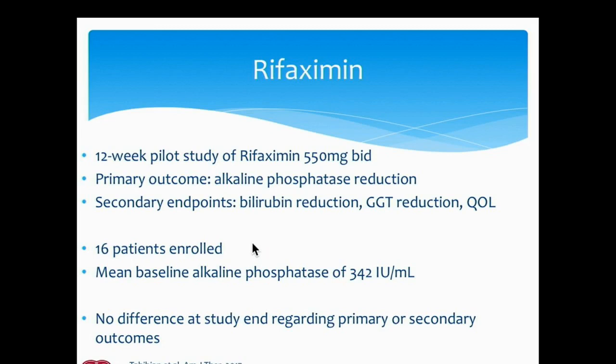Rifaximin, this was a small clinical trial, but I do want to highlight it because rifaximin is an antibiotic which actually does not have any bloodstream absorption and also does not have any association with bacterial resistance. So it seems like a safer medication to take. And it is a medicine we give in all our cirrhotic patients. But ultimately, in this small study, there was no improvement among patients taking rifaximin.